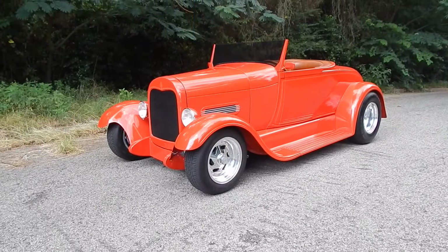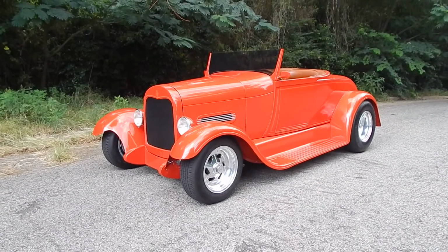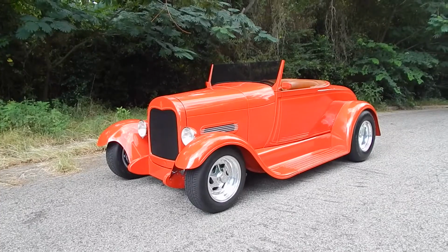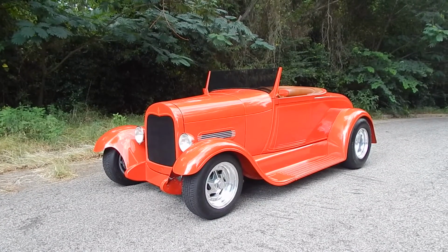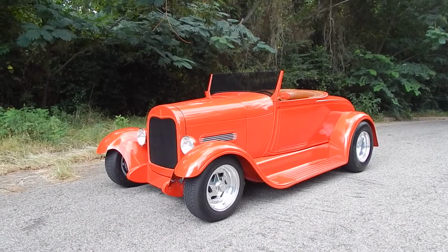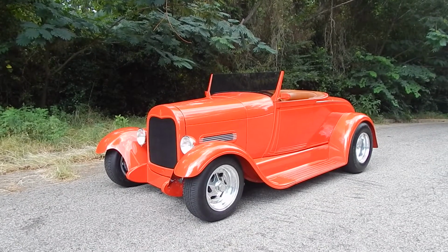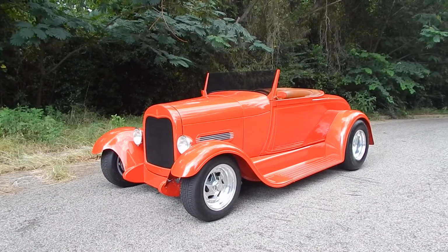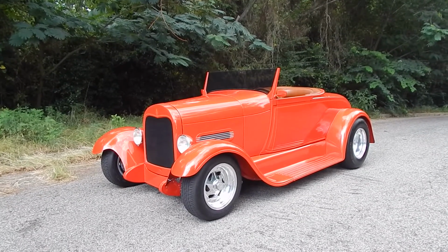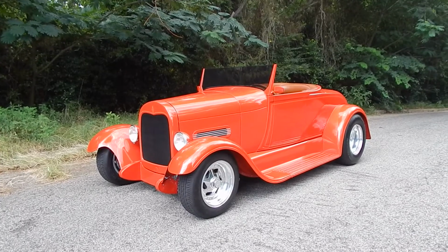Warm Texas afternoon, very muggy. We have the benefit of a cloud cover, which will actually let you see all the reflections on the car. This car is part of a prominent Texas collection. This car's been in the hands of this owner for many, many years. It is a 1929 Ford Model A Roadster built by Magoo Street Rods out of Canoga Park, California.